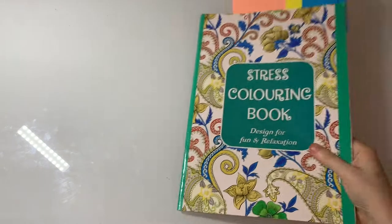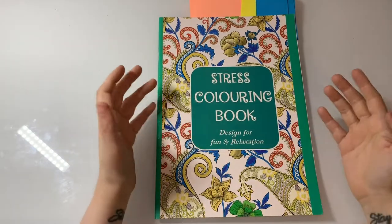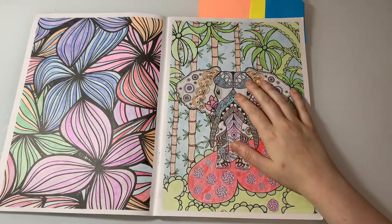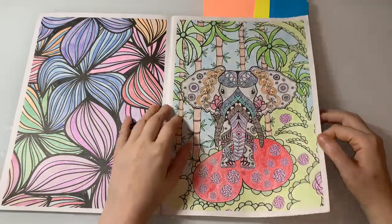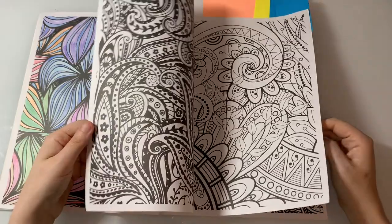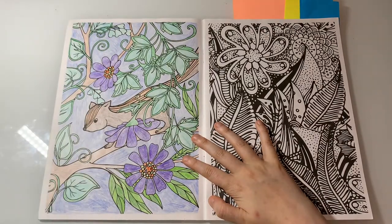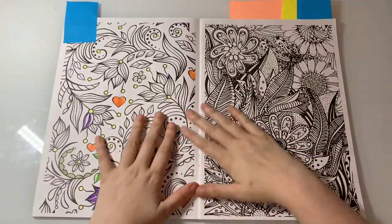This one was my very first ever colouring book to get me back into colouring, and it's called Stress Colouring Book. Far from stressful, to be honest, guys. Did these two in 2018, because that's when I started to colour in again. And again, it's double-sided and the paper is the same as that Healing Colour one. It's quite crap paper, to be honest. This one I did in 2018. You're seeing some of my older works now, guys. This one's a work in progress.